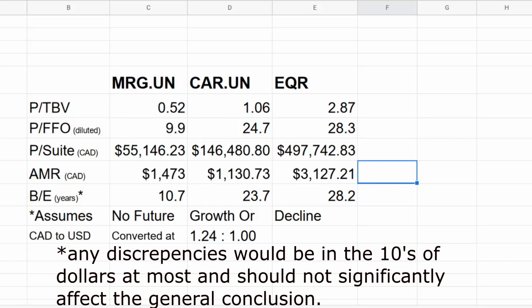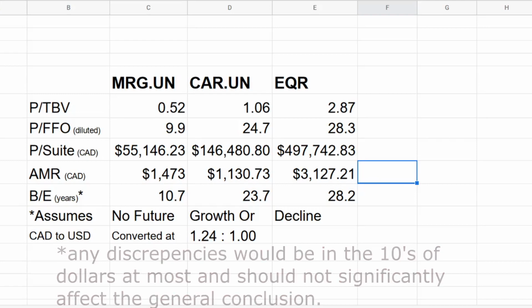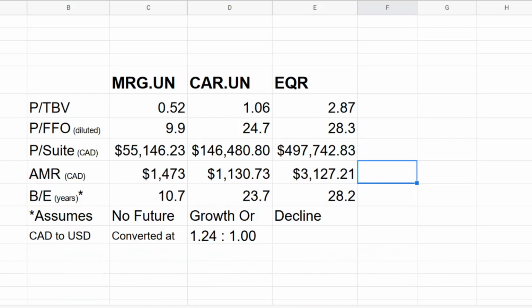Now, by buying shares in Morguard, the real cost of getting the equivalent value of a whole real unit would be about $60,000. Here it's $55,000, but the price has gone up slightly since then. Like I said, these are dated quarterly numbers. I do plan on having more updated numbers in a future video if things continue to be discounted.